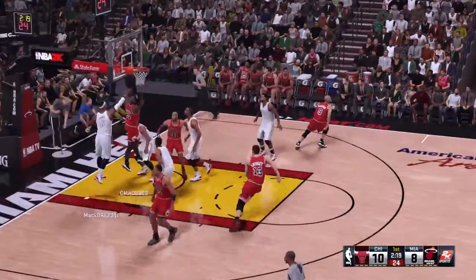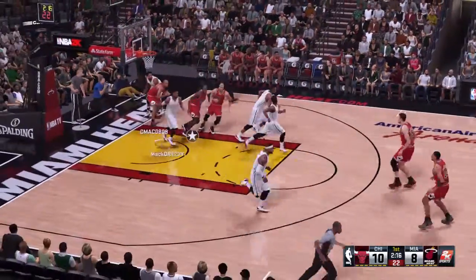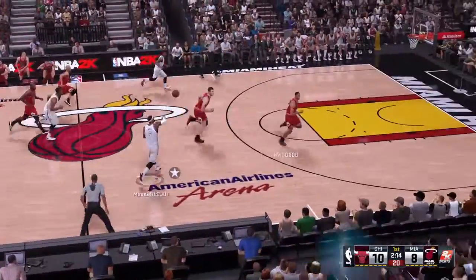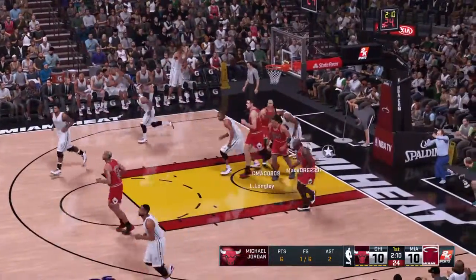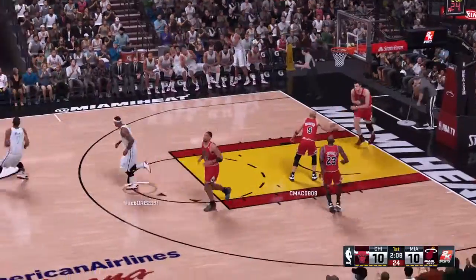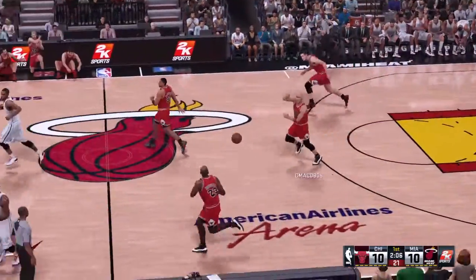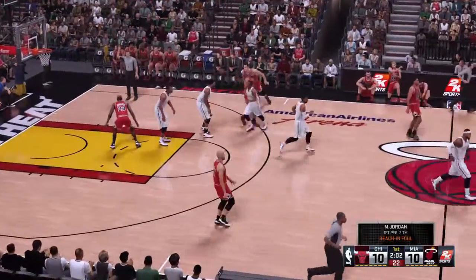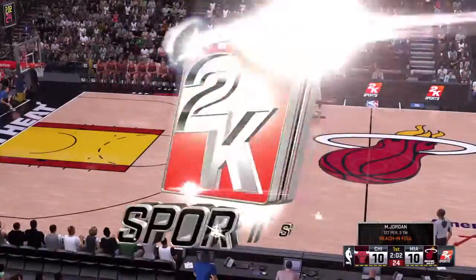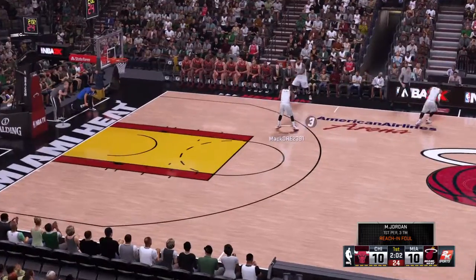There's the lob to the hoop. Jordan can't get it to go. He's been wayward and just off on about everything he's put up in this period. And finished off by LeBron. Excellent work there in transition. Yeah, I think it's always better to go early in transition, to attack when it's there, because oftentimes you can beat the defense down the floor.